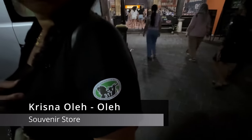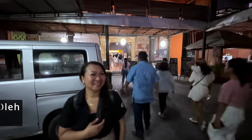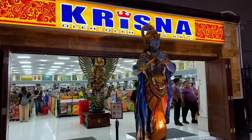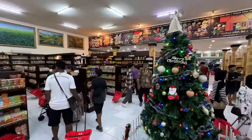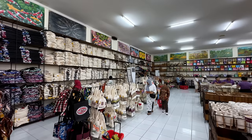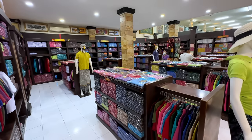Let's go shop for some souvenirs. Now this is your one-stop shop at some very reasonably priced souvenirs. I mean, look at this place. It's like a Costco warehouse in here. You can find pretty much any kind of gifts.